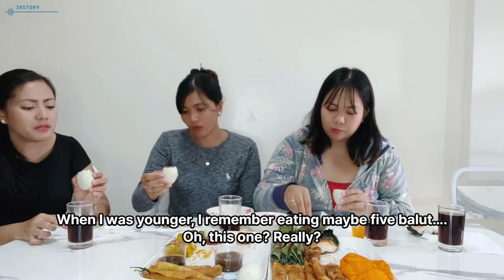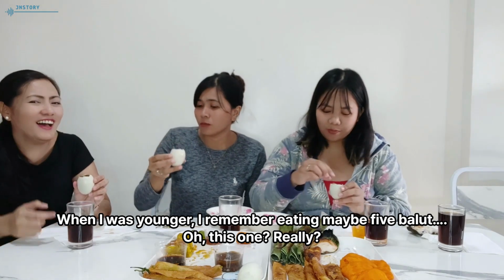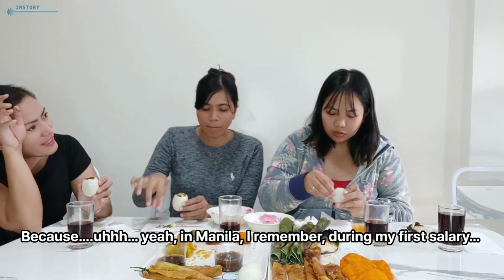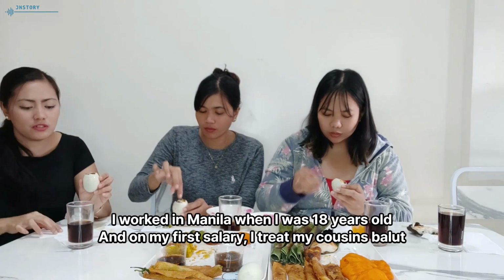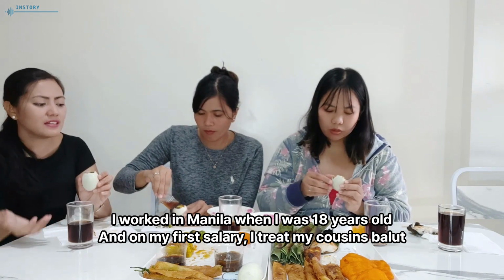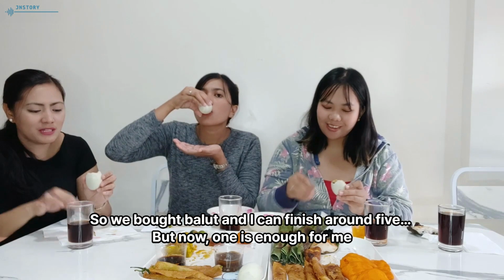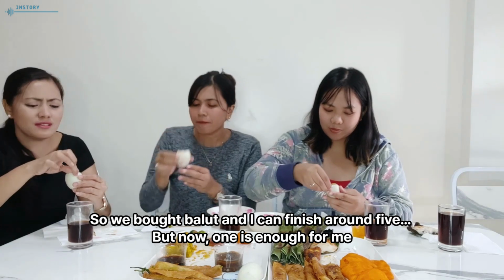When I was younger, I remember eating maybe five. Because in Manila, I remember during my first salary, I worked in Manila when I was 18 years old. And on my first salary, I treated my cousins a lot. So we bought balot, and maybe around five. I could finish around five, but now one is enough for me.